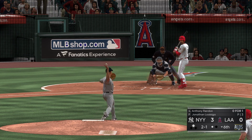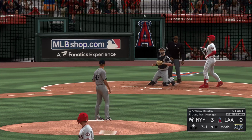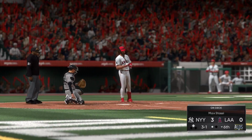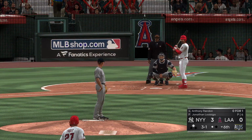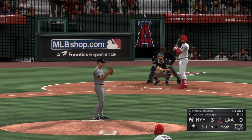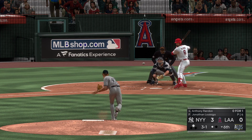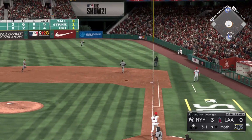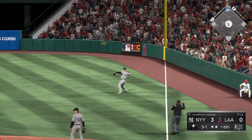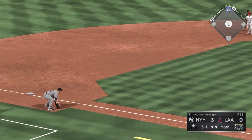Has a look, now the pitch. 3-1 count, tying run on the on-deck circle. You have to be very careful right here to make a quality pitch on 3-1. Swing and a ball lifted in the air toward the line and right. Long run for the right fielder. He gets there, and that's the 2nd out.